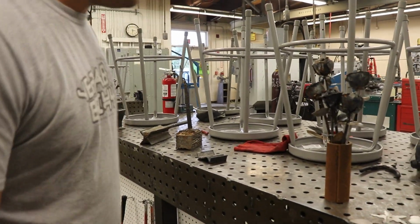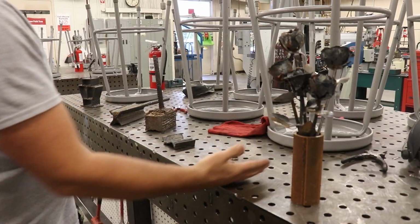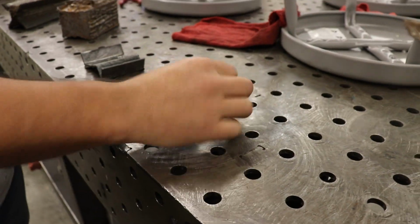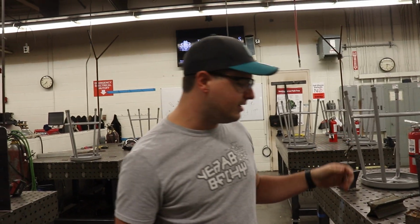Another thing we like to do, I take the change that we've got, and we turn this into rings. We'll take the quarters and make them into rings, take out that bling, whatever you've got, you can wear that, show it off, give it away.